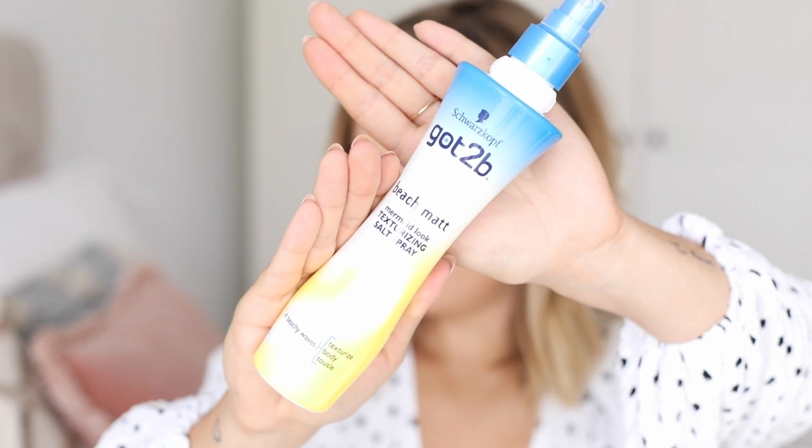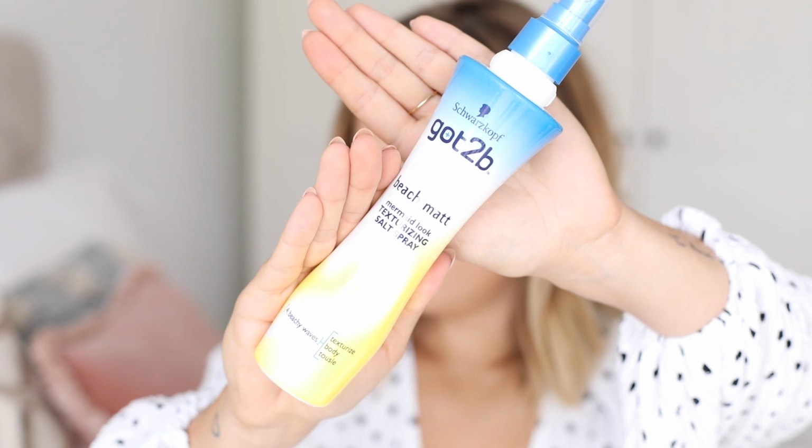It's unlike anything else that I own, and I'm pretty sure I will have this in my collection for a long time to come. Next up, I have a new beachy salt spray. I have been going through this stuff like crazy, and since my hair has been shorter, it's definitely been a lot softer. So I've been using the Schwarzkopf Got to Be Beach Matte Mermaid Look Texturizing Salt Spray, and this definitely has a bit more of a kick to it.